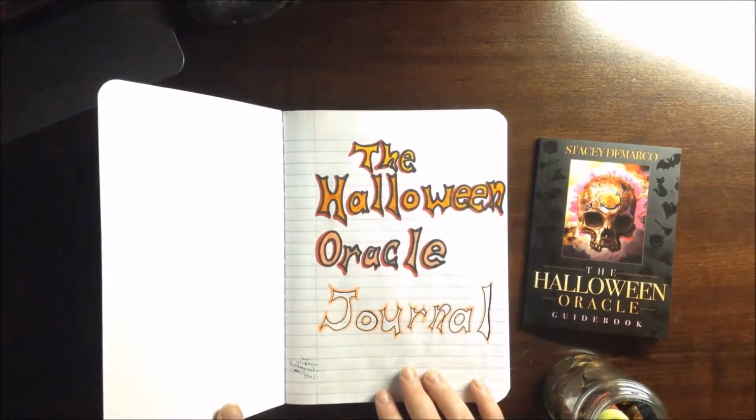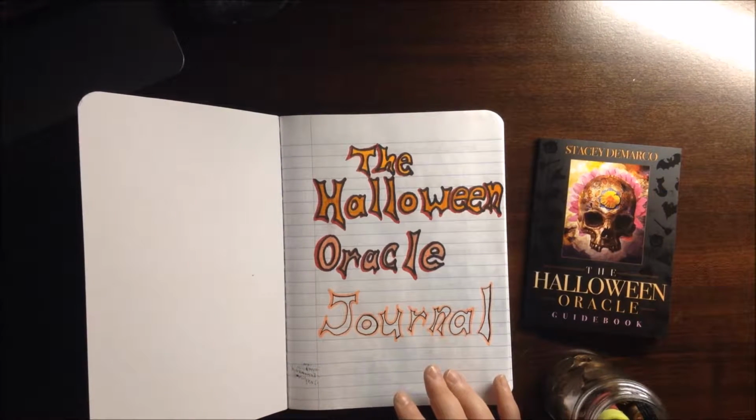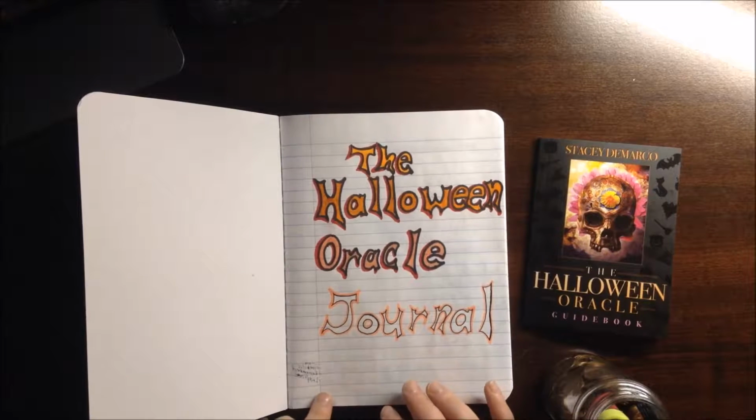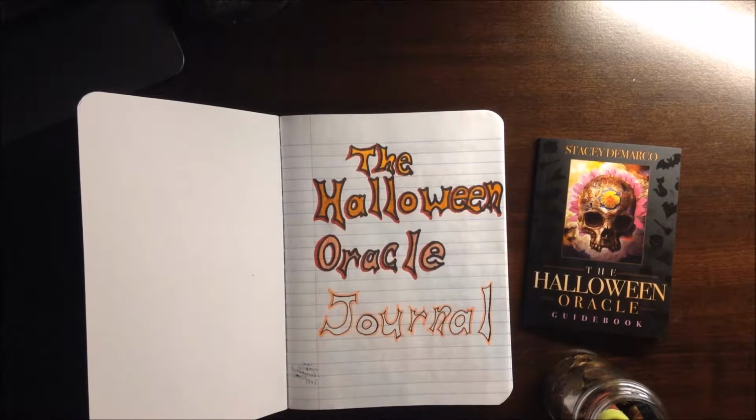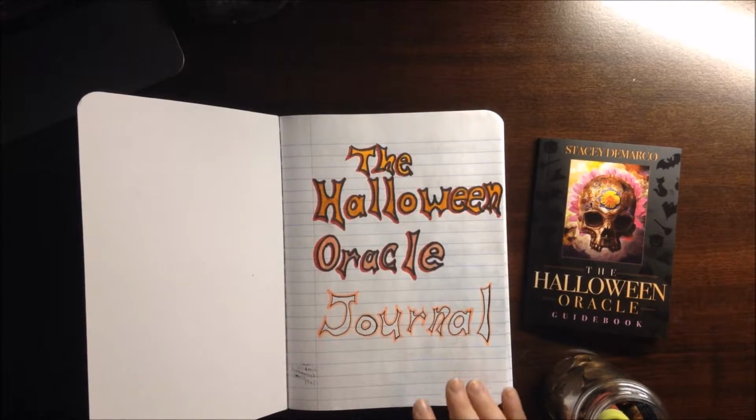I even did a little cover page. Usually my journals for tarot and oracle aren't quite as ornate as that, but this one, it's Halloween, it's fancy. I want it. I know it's just a journal, but I still want to do it.